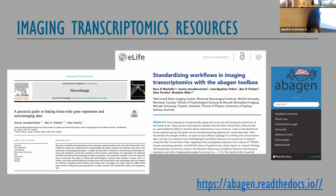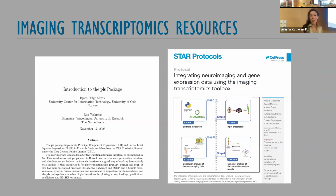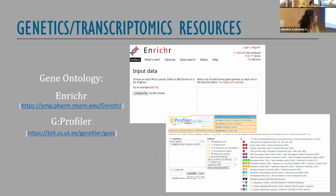And there are also some nice papers that talk about methodological considerations. If you're working from the raw gene expression data, there are going to be some decisions you have to make about how you process that data. So these are really nice resources to give you some hints. And I've also linked, if you're trying to do those follow-up bioinformatic analyses, we don't have time for it today, but they are easier than you might expect to run.